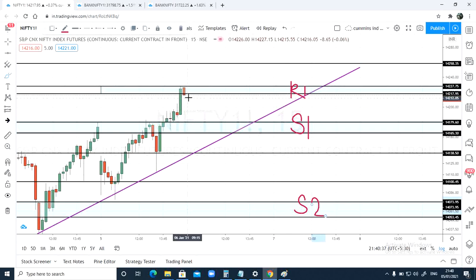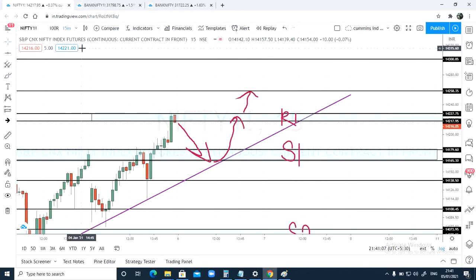Now tomorrow there are good chances price comes back to the S1 level, hits this trend line, and there are good chances again it can move up to R1 and above R1, in the sense a close above today's high, that is 14,227.75. You can take it as 14,230 as well. Any close above this, we can see 14,250 levels, and above 14,250 we can see 14,300. This is on the upside.